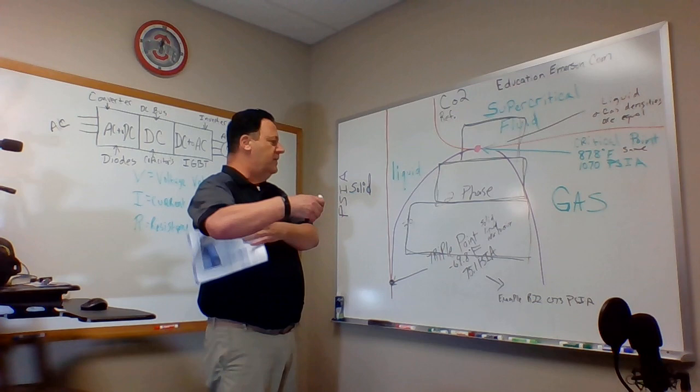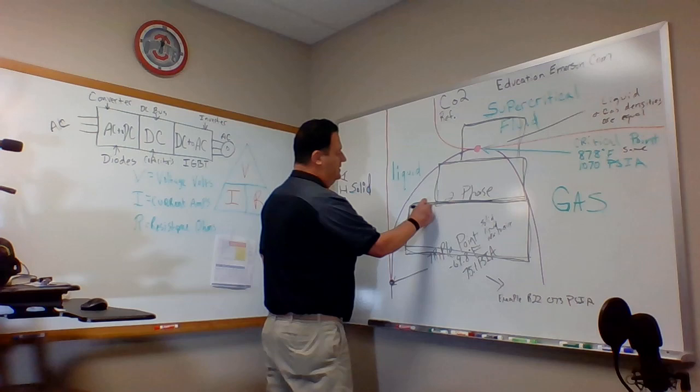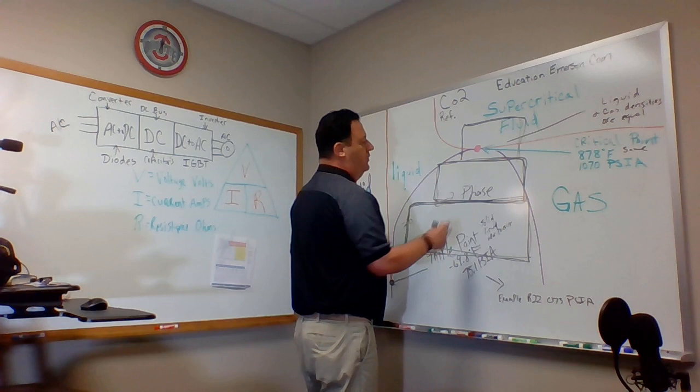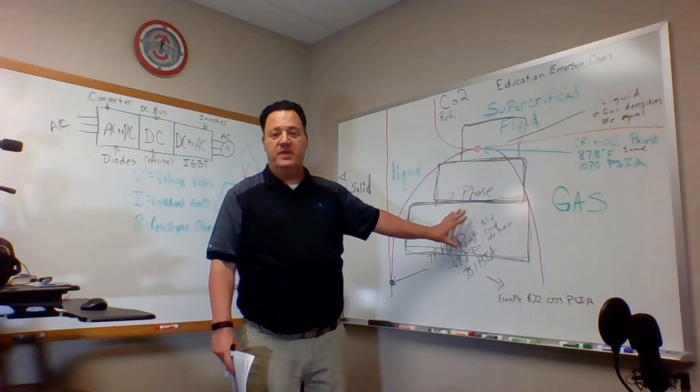Let's talk about subcritical. What does subcritical mean? Subcritical means that you're below the critical point. So let's say this is a rack system for you supermarket folks. This is our low temperature rack. This is our medium temperature rack. Again, we're below that critical point. The temperature outside is lower than 87.8 degrees. The low temperature rack is never going to see ambient air, so it's always going to be running in subcritical.